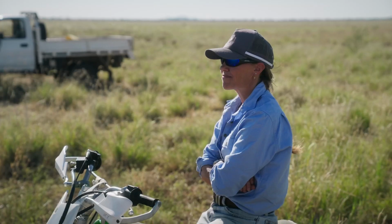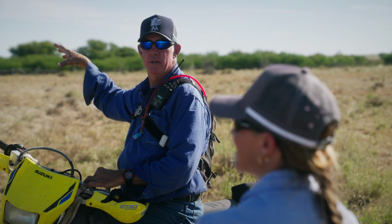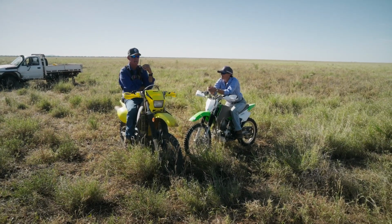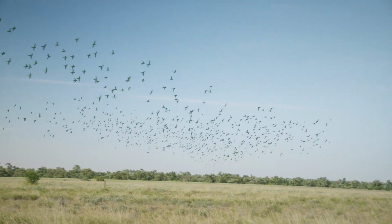I think people think they have to change everything they're doing if you want to change the style of your sheep, but it's not actually as hard as people think. It's not a matter of someone coming in and classing your flock and telling you to sell 70% or go and buy a big mob of ewes because these aren't good enough. That's not how it works.